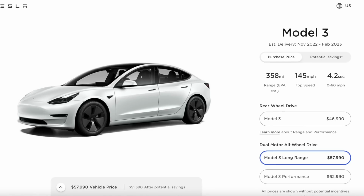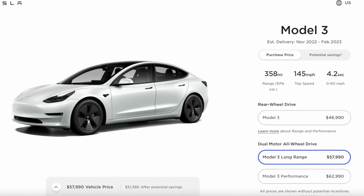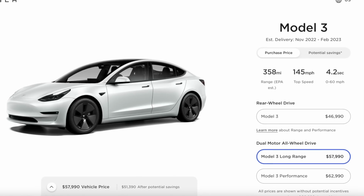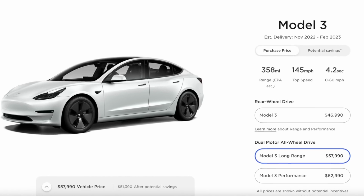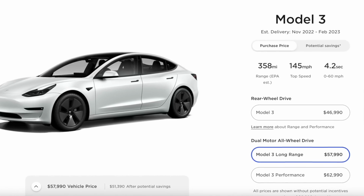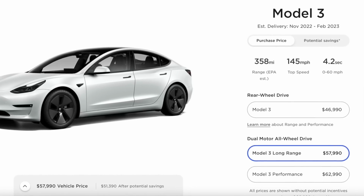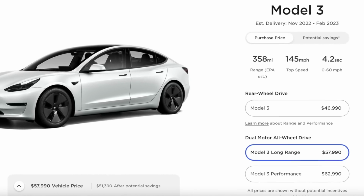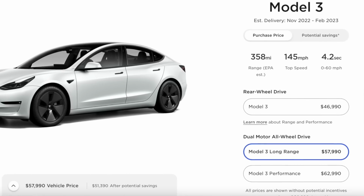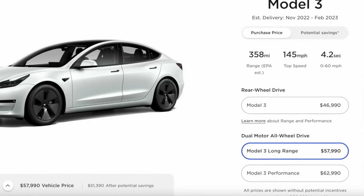So starting over at the Model 3, the good news for the Model 3 is only one trim was impacted, and that was the long range. Now, the long range is obviously a pretty popular model because it comes with over 350 miles of range, all-wheel drive, very capable, very awesome car. But that went up $2,000 last night and now starts at $57,990. That is quite a chunk of change for that car.